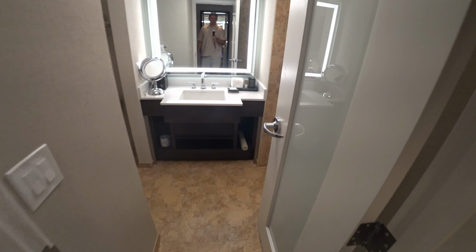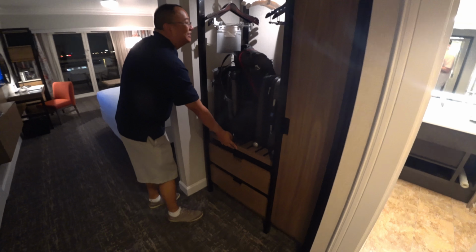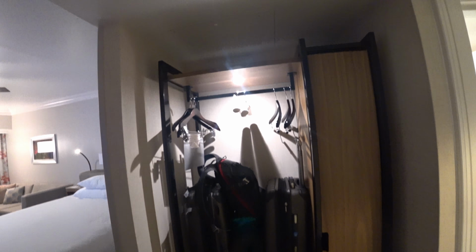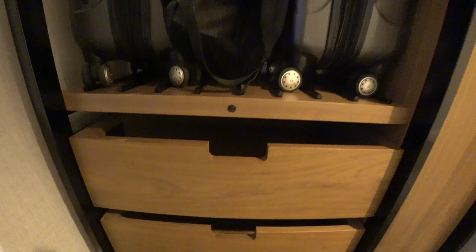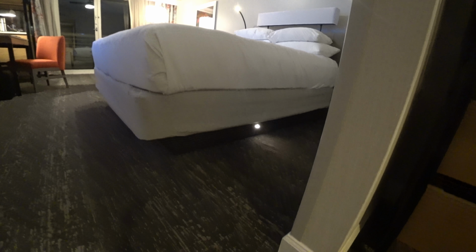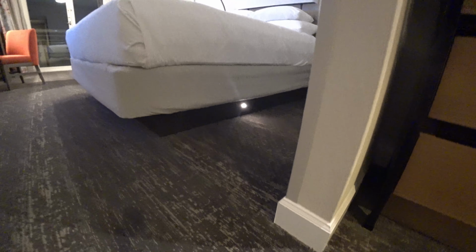And then the last thing... I found the light switch. Ah, the light switch. Tom has found it at last. There you go, that tiny little button down there. What were they thinking? Alright, there's also lighting under the bed, which is great.